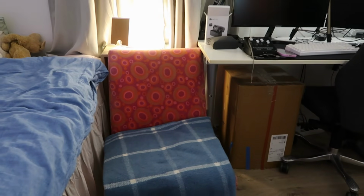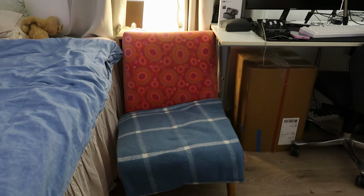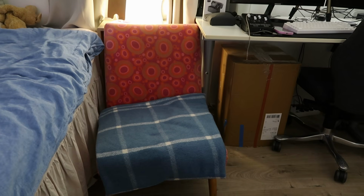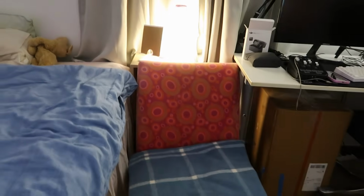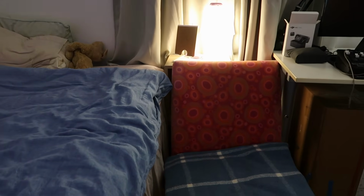Now next to my bed I do have a chair. I really like this chair because the pattern on it is really me, and also it doesn't have those uncomfortable armrests. If I feel like resting on something, I just lean over on my bed, and that is super comfortable.